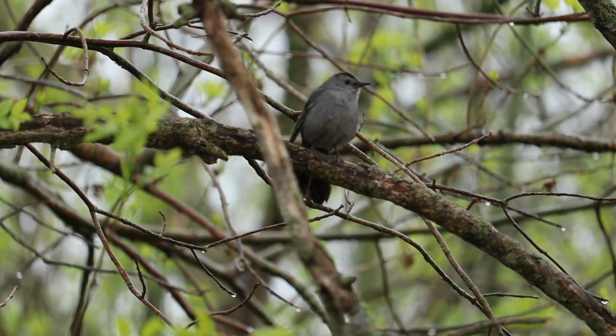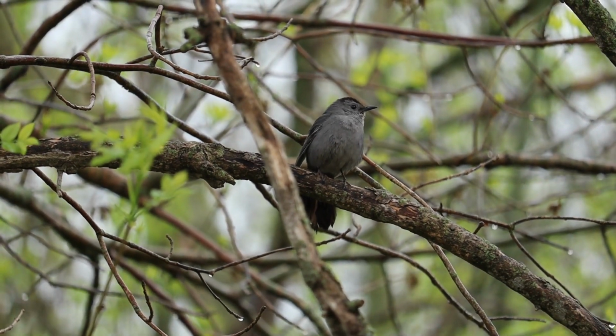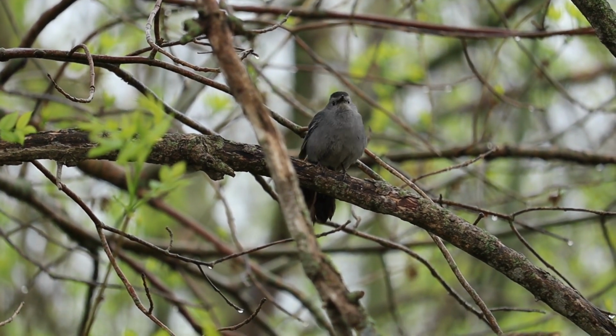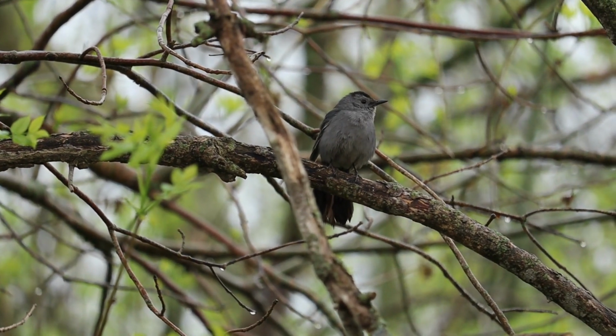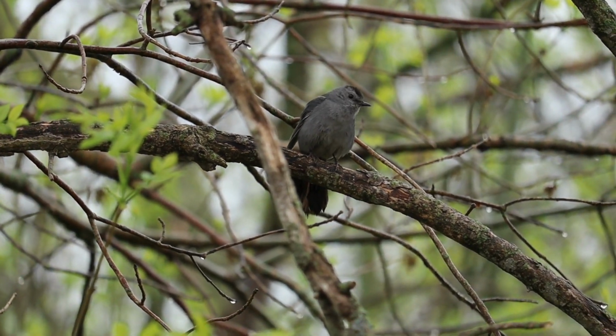Here's another migratory species that we get here in Iowa. This is called a gray catbird, and they are a pretty simple bird to identify when you're out in the field. They are just gray in color, with a long-shaped beak.